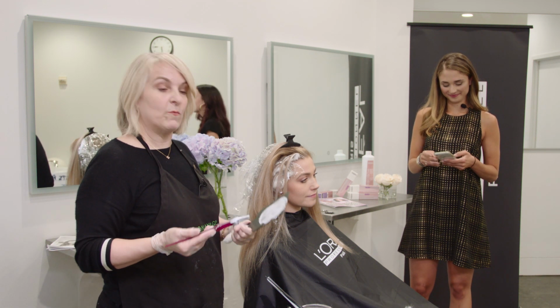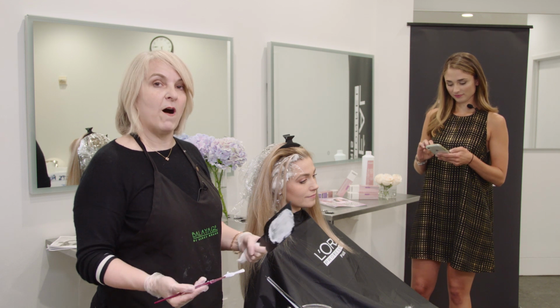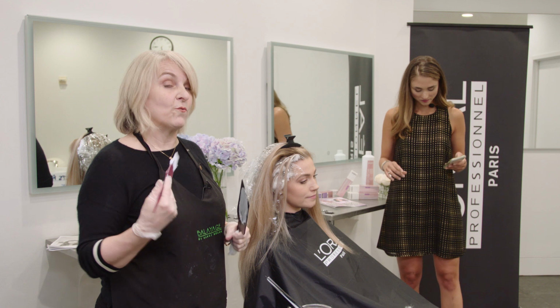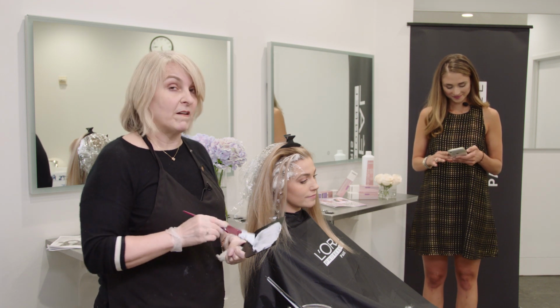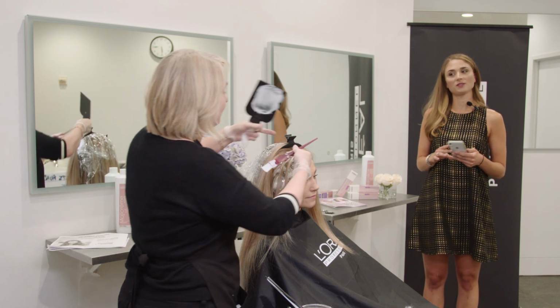But remember, what you've got with this product is 4 times the amount of reflective quality than what you're used to with Majirel Classic. So it's a great bonus. So not a lot of base and a lot of tonal quality. Absolutely.